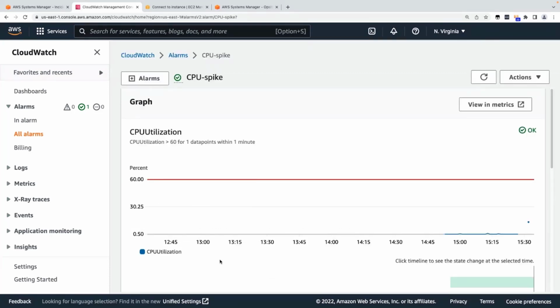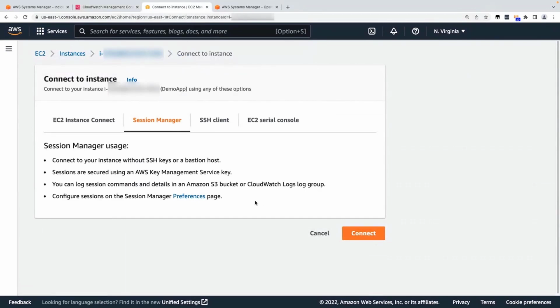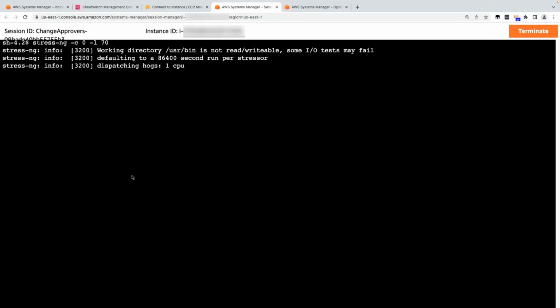Here is the alarm that I have already created. The action for this alarm is to create the incident whenever the CPU utilization of my critical instance goes above the threshold. Now let's log into the EC2 instance using the remote session capability called Session Manager, which is again a part of Systems Manager. Now we will simulate the high CPU spike. This will make my alarm go off and ultimately create an incident. I'm going to run a simple stress command and supply a threshold above 60, which is what I provided in my alarm.